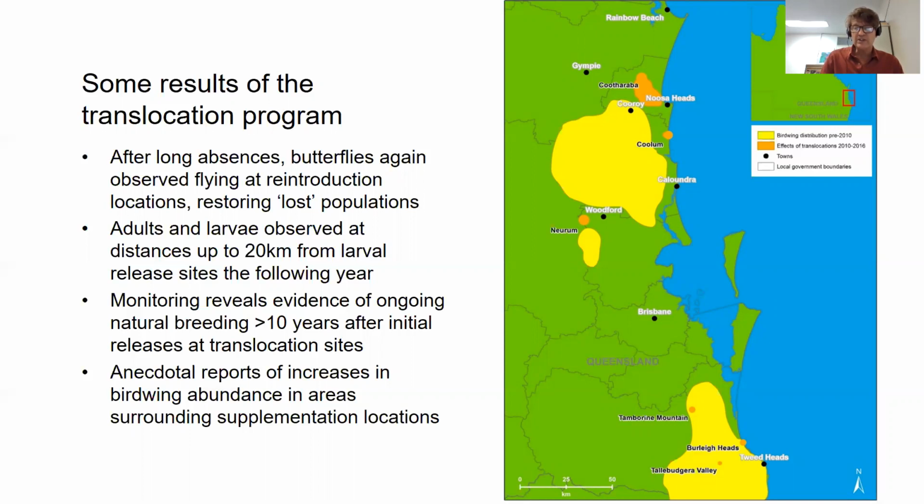In the south of the range, the releases we've done have really been supplementations to areas where the butterflies were present, but in low numbers. But anecdotally, reports from members of the public in that area suggest that there's been a tremendous increase in birdwing abundance in the areas surrounding those locations. So that's very heartening as well, although not definitive proof.